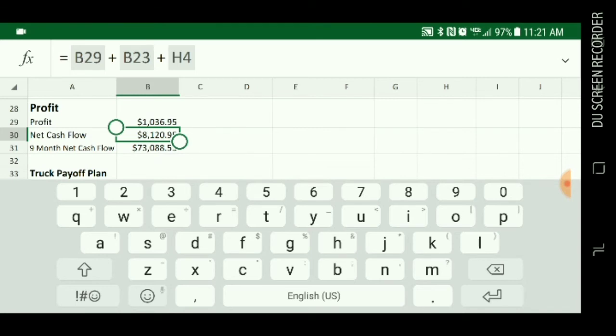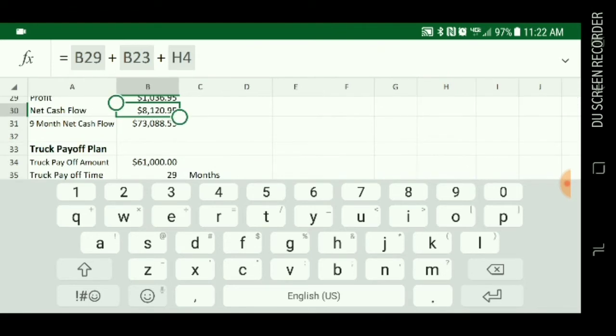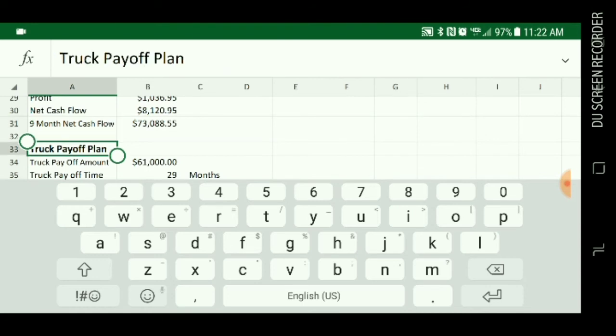So profit's only $1,036 a month if I get that much. Hopefully, what I've heard from people on YouTube is that you can get up to $5,000 a week, I'm sorry, $5,000 a week, and that'd be great. I mean, that would really make it worthwhile. So the net cash flow, this total is like 73 grand. That's all I'm gonna make. That's after all the bills are paid, pretty much. But that's including a maintenance account and everything. I just put that in there.